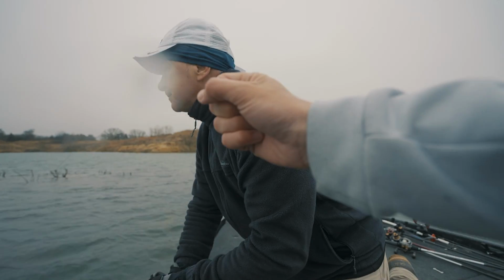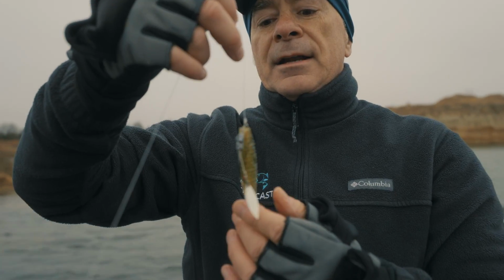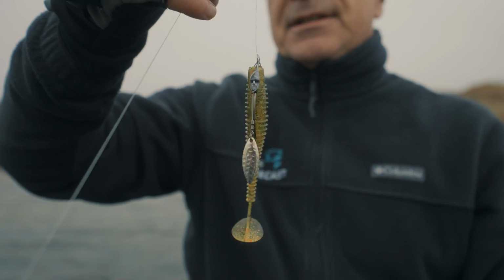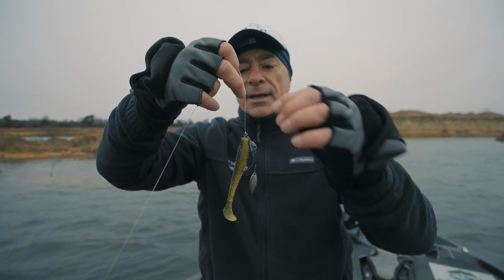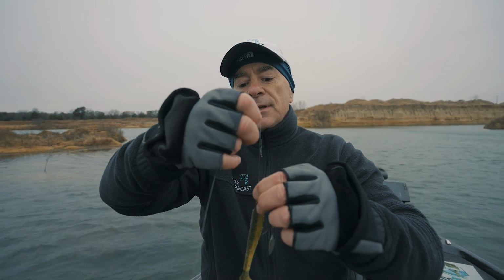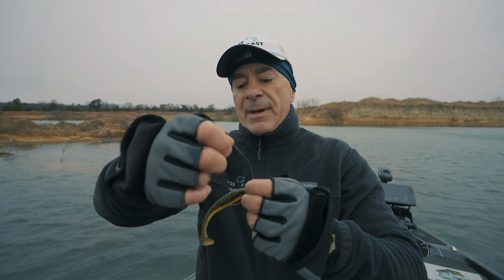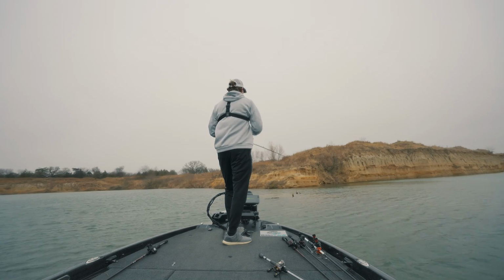Woo! Boom! And I just caught her on a swim bait. This is a Keitech 4.8 perch color. The reason I chose this is it was one of the Bass Forecast recommendations for pre-spawn, which is the pattern that we're in today. Now this front's gonna bring in a winter pattern. So maybe in 3 or 4 days, I'd have to drop shot another 10 feet out to get that fish. Exactly. So, cool. Anyway.